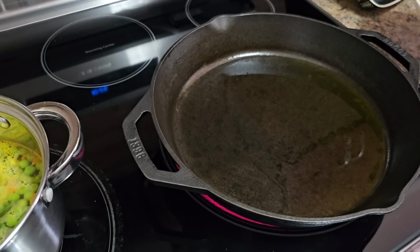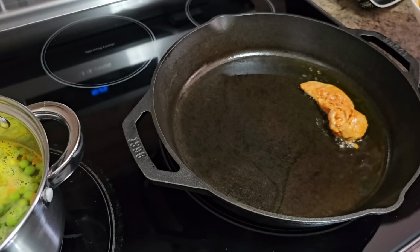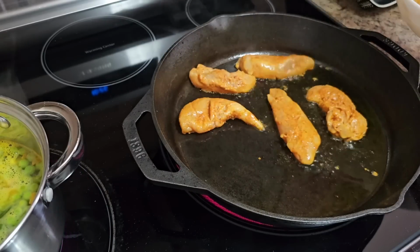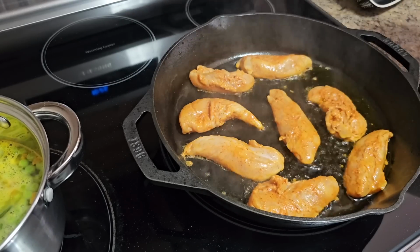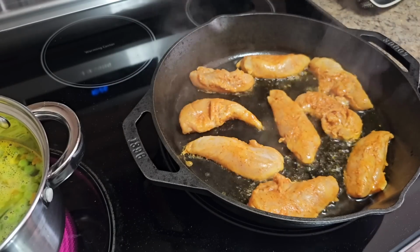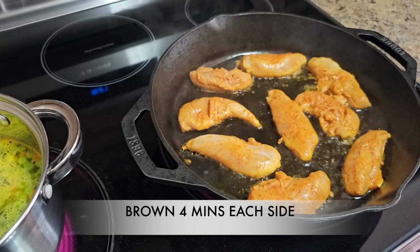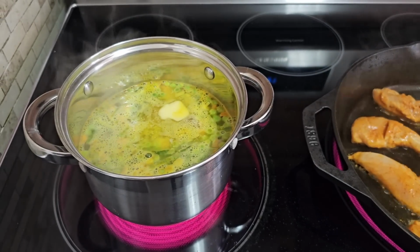And I have my chicken. I am just going to add that in. So I'm gonna let that come to a brown for about like 4 minutes on each side. We'll see what the color looks like. But over here, it's time to give our rice a little bit of a stir.